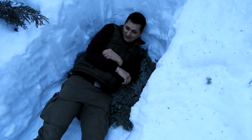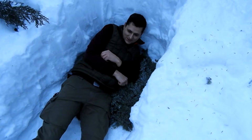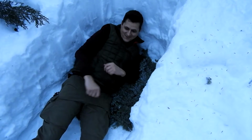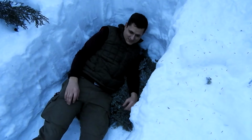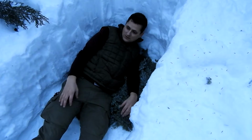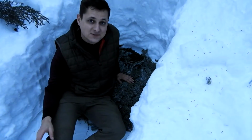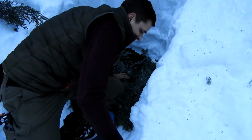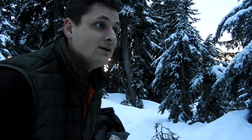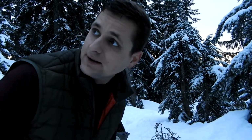Out. That's what I got so far. Yeah, a lot more is needed, but the size is about right. I'm 6'2", so I built a nice size little hole for me. I will need to continue this probably into the night a bit.